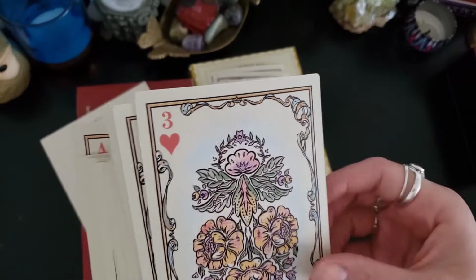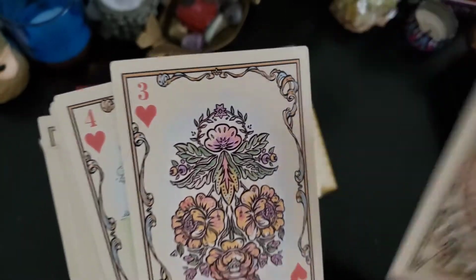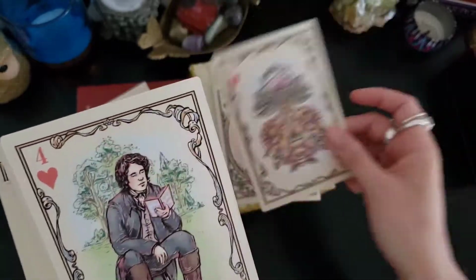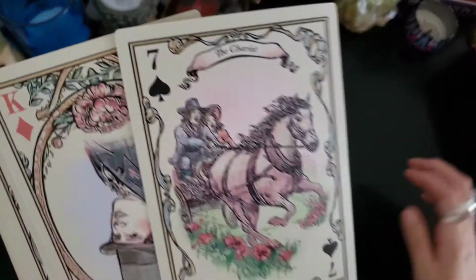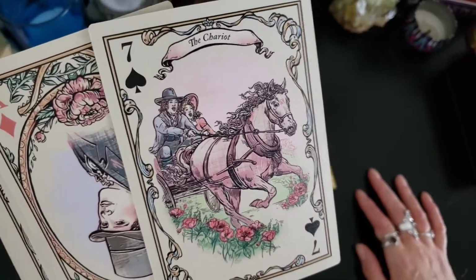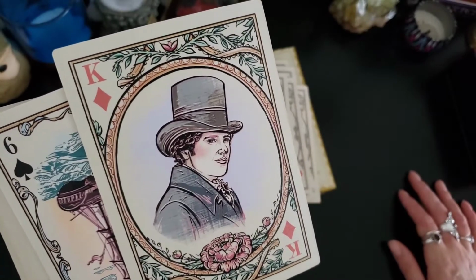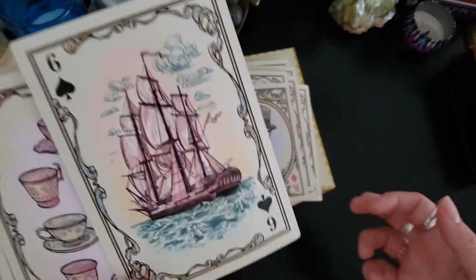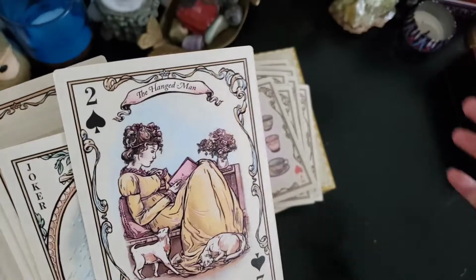I have half a mind to write the names on, because these are figures from books, right? Not from movies, from books. So how am I supposed to know who this person is? This is Colonel Brandon. This is Emma with, nope, this is Willoughby with Marianne. Willoughby from Sense and Sensibility. The King of Diamonds, again, no idea. I do believe the King of Diamonds should be Mr. Darcy. So as you can tell, I have some opinions about things.